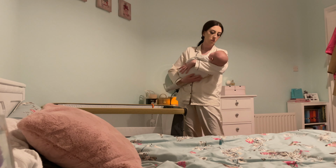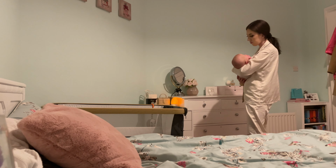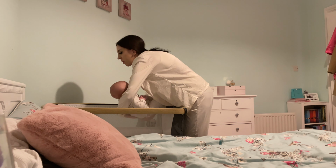Then we got ready for bed and I had to settle Rory down to sleep a little bit just before I put him in the cot because he wasn't fully settled, but once he is, he's out for the whole night.